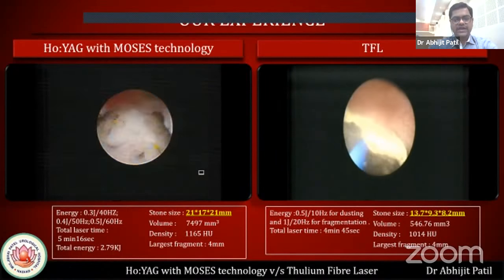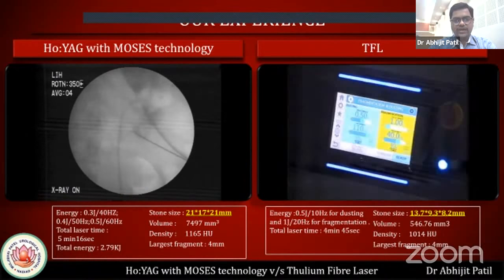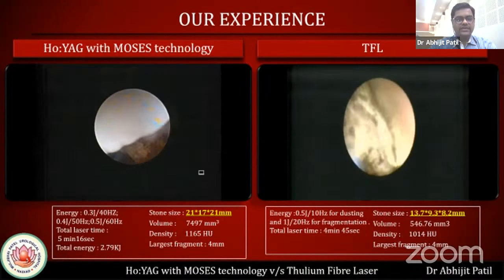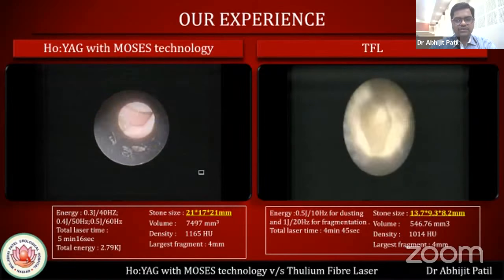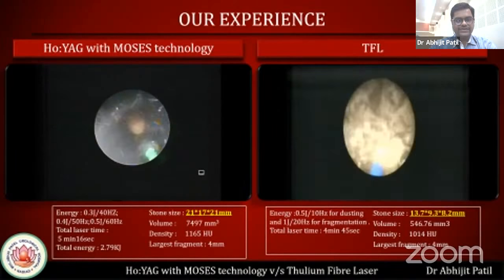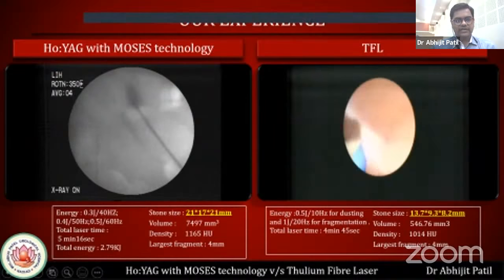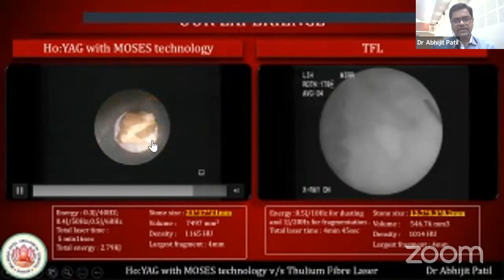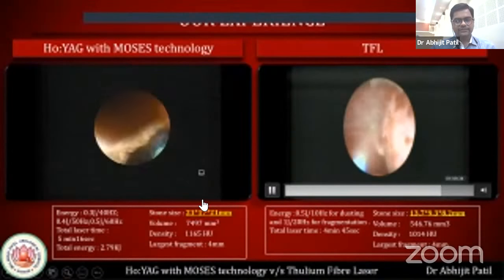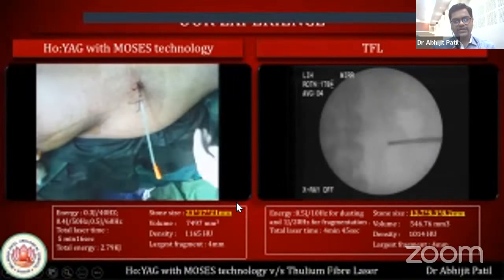This slide shows a side-by-side comparison of both the technologies. These technologies are new in the market. There have been many in vitro trials, but there is a lack of in-human or in vivo trials comparing both of them. So here we can see both the technologies being used on the same patient on the two sides simultaneously. This side required 3 punctures, and we completely cleared the stone. This side also had complete stone clearance with a single puncture. And at the end, we achieved complete stone clearance on both sides.